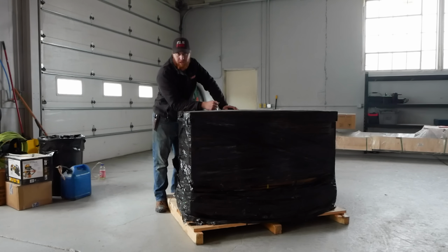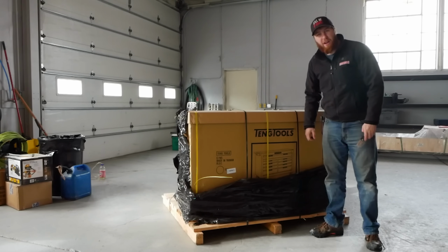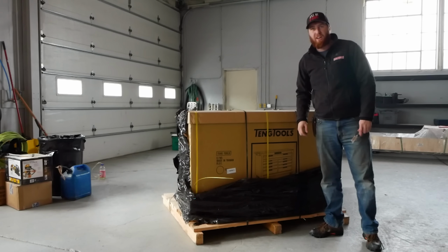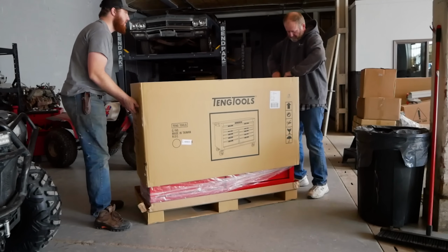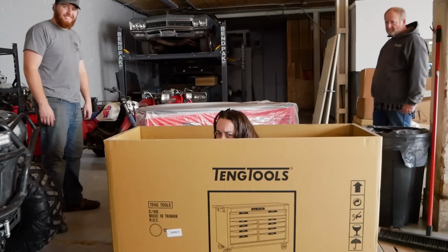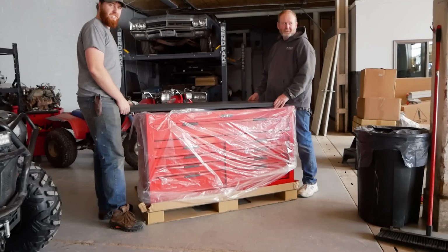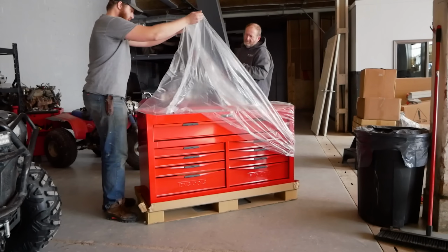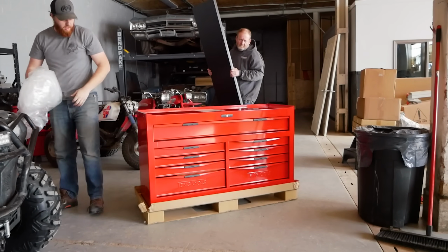The final piece to the puzzle. Brand new 53-inch Teng Tools toolbox and tools. Let's get this thing set up. I am so freaking excited. Take your home and leave. Yeah, there you go. Let's move some mobile home. Woohoo! Look at that.